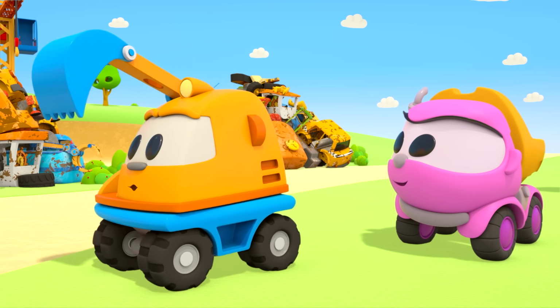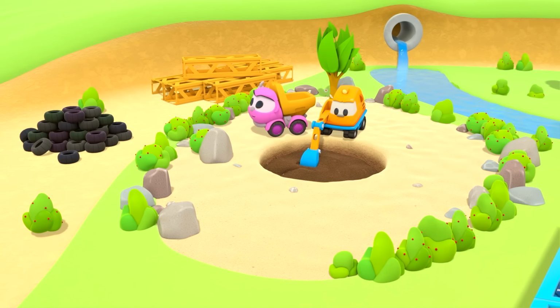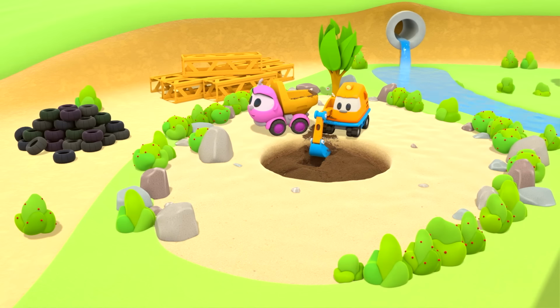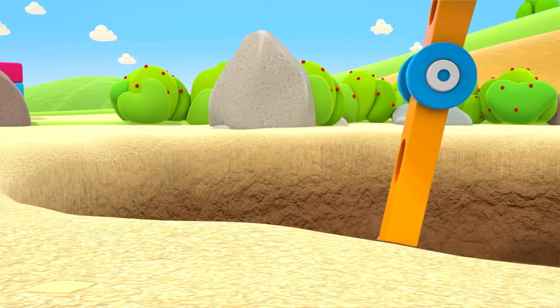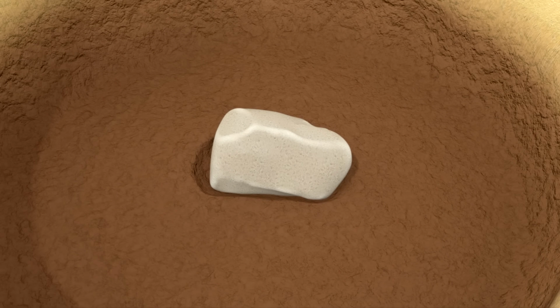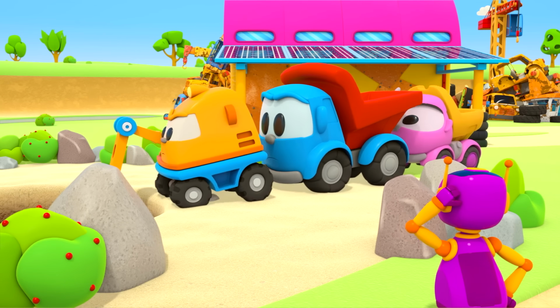Oh, and I'll dig a hole. Just a little bit more. Oh dear. Scoop has hit a rock. The stone needs to be pulled out. But it's heavy.